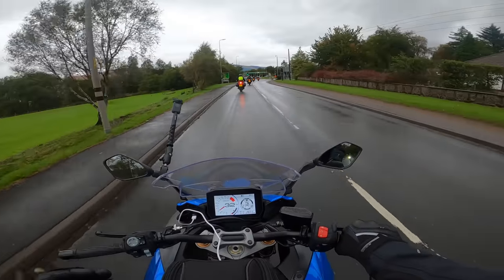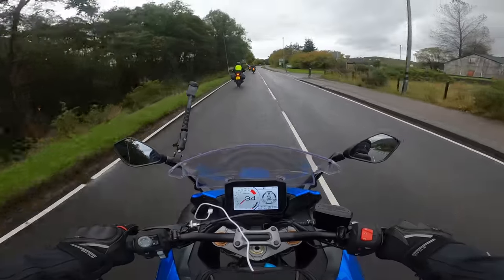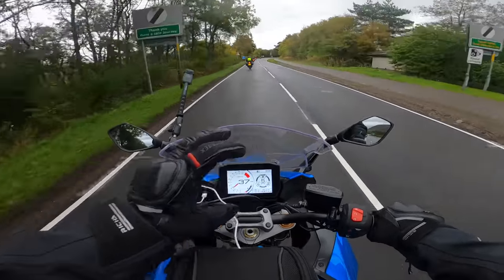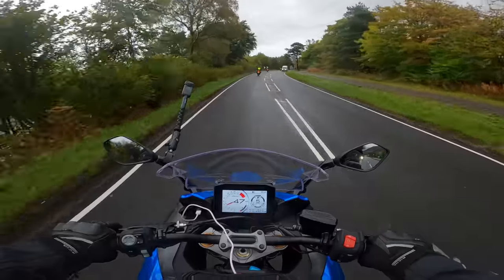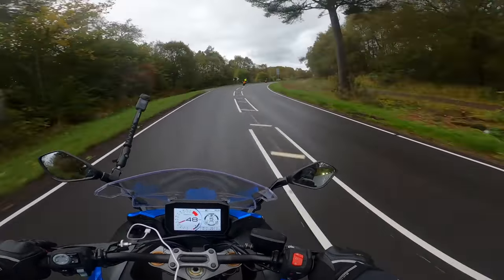We're getting about 150 miles to a tank, which is not bad at all, 19 litres. The screen's lovely. I think I'd probably lock that into night mode though. It looks a lot nicer in night mode. I'm not going to interfere with that today, but when I get it older, I will do.